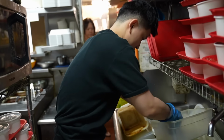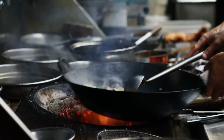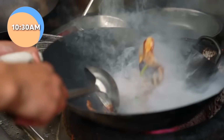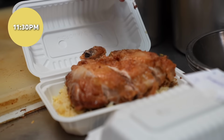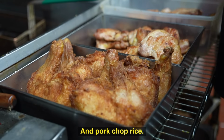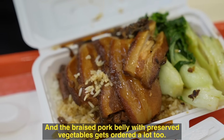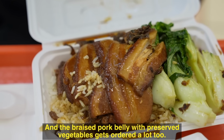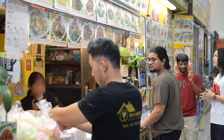Oh. So I can just wipe it like this, right? And as I'm washing the dishes from the morning prep, Jack fired up the wok in time for the lunch rush. No break. In about 20 minutes, shit's about to go down. It's 12 p.m. right now, just in time for the lunch rush, which is the busiest time of the day with over 100 hungry customers.